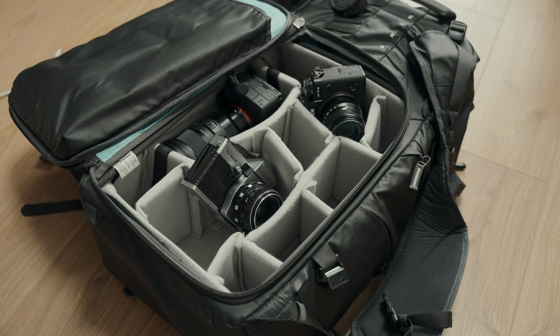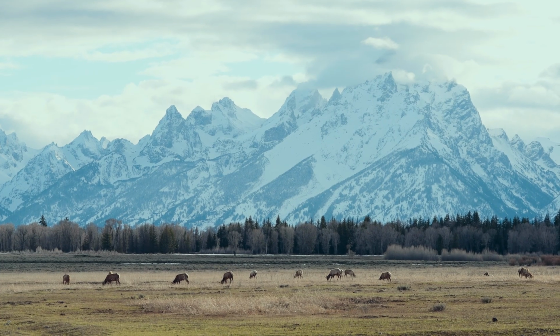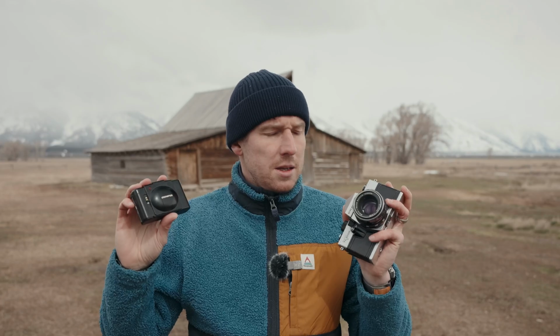In total, these cost nearly as much as the cameras I'd bought, which I was previously so happy with the price of. I then packed up my bags, argued with airport security about X-ray machines, and went on my road trip to Yellowstone and the Grand Tetons, which hopefully you've already seen, but if not, I'll link it at the end of this video. So both of these film cameras contain existing film.